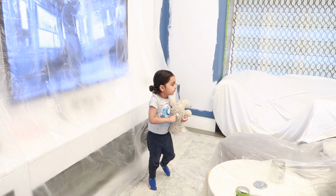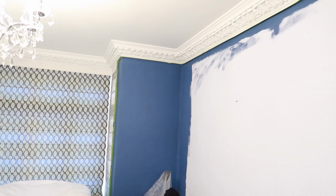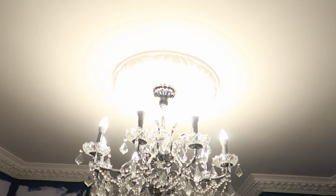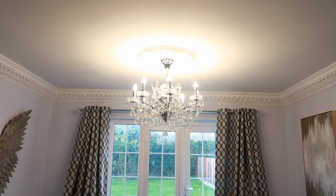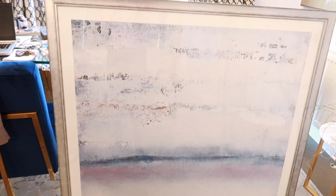That is painting. It's coming along together. Very nice. We're thinking if we're going to paint the coving. We're not sure if we're going to paint the coving because it's got such gorgeous coving. I'm not sure if you can focus, there's too much light, but you get the idea. See on the outside as well? Oh god, too bright. But this coving is years old. This artwork is all going to go. This is staying. I love this.